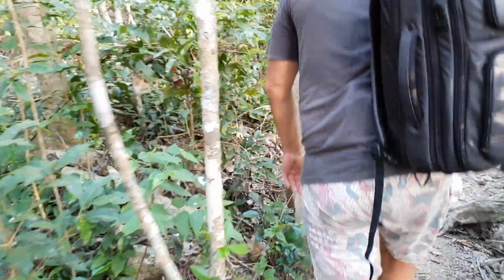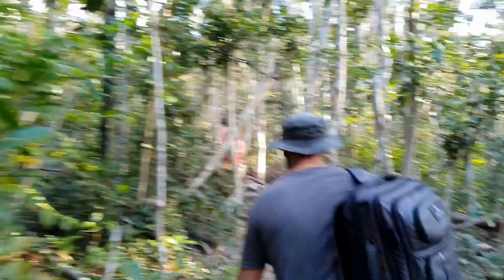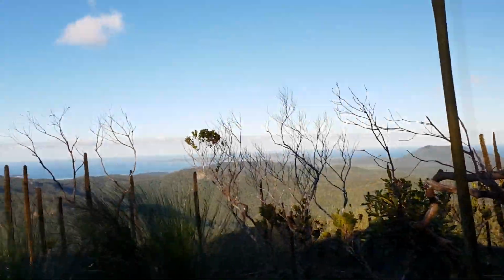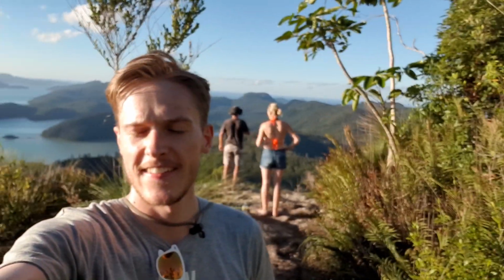It's just hot. Kookaburras. That's the one we've seen. Signpost number one. Still got about half an hour to go. What's that, mate? Oh, yeah. We've made it to the top. It only took about an hour. Look at that view. Yeah, that's taken us an hour.